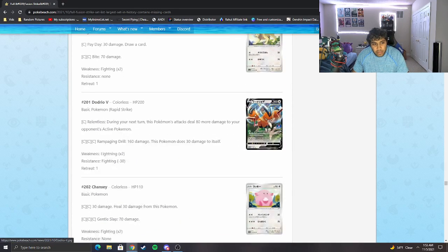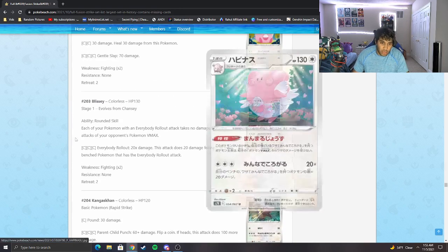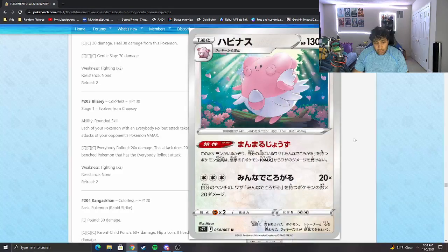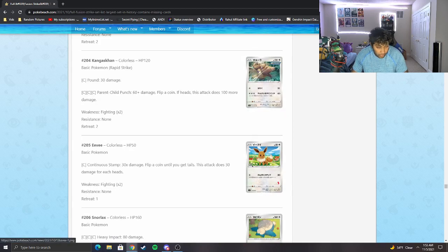Turtonator, these cards are bad. Dojiro is bad. Chansey, Blissey is bad. No, the Blissey is actually decent because it gives your Everybody Rolls Out deck a cool mechanic, which says they don't take any damage from opponent VMAXs, which means your opponents have to use Pokemon Vs, so potentially you could be in a position where all your Everybody Rolls Outs can kind of be okay. Now, we don't have the double colorless energy yet. That's not coming out for a couple more months. But maybe Everybody Rolls Out could do something.